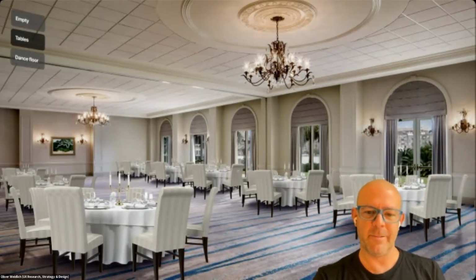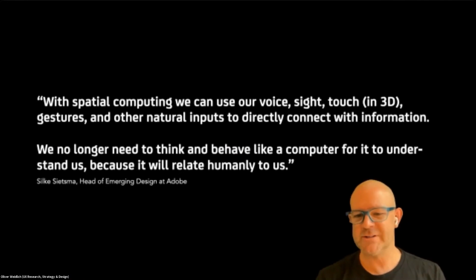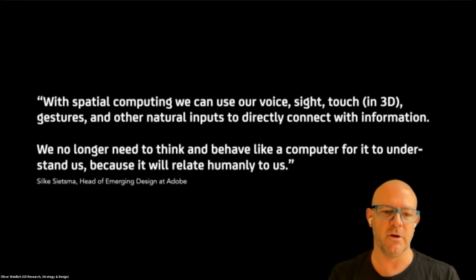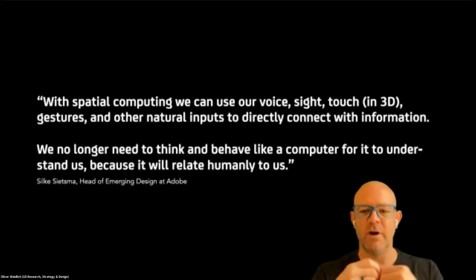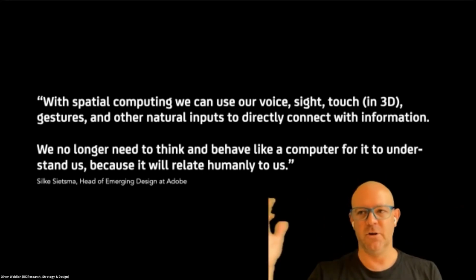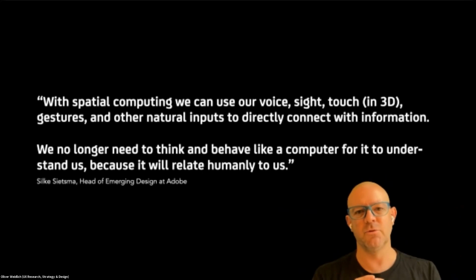And I just want to wrap up with a quick quote from Silke Sietsma, who is an Aussie and was back in Australia a month ago, and I got to catch up with Silke. She heads up emerging design at Adobe, and she's written a lot about spatial computing. But I think the key thing for a UX crowd is, how do we think about all these experiences and design great user experiences and great interactions with this whole new era of spatial computing? And how do we help the technologists and those people who might want to use spatial computing to use it in a sensible, informed, and useful way?